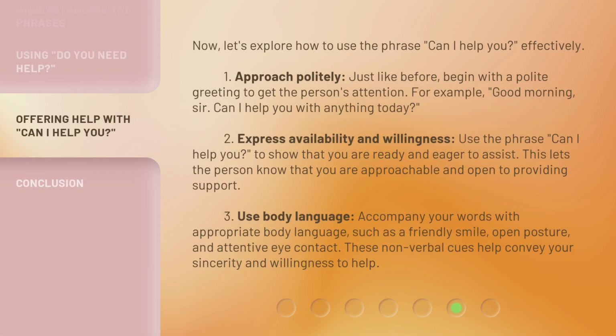Now, let's explore how to use the phrase, "Can I help you?" effectively. 1. Approach politely. Just like before, begin with a polite greeting to get the person's attention. For example, "Good morning, sir. Can I help you with anything today?"